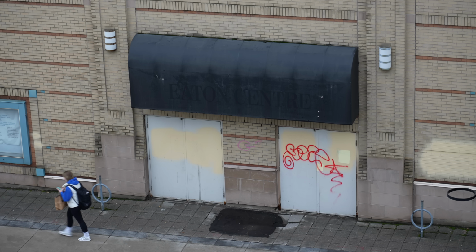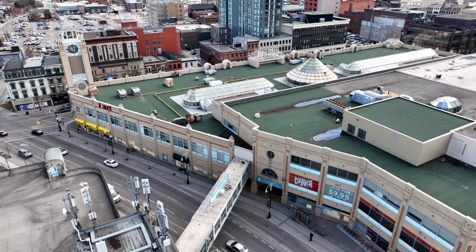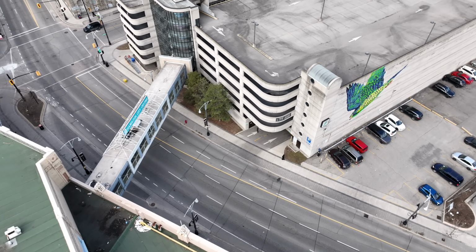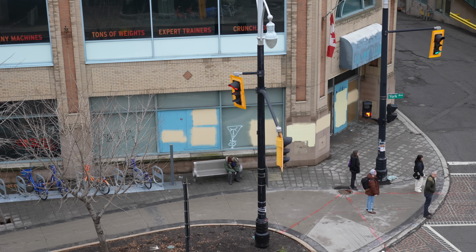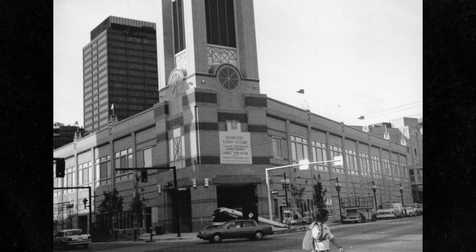It has aged horribly, and it's truly staggering to me that in the late 80s, developers thought this area could use even more indoor retail space. Without free parking, competition from other malls in the area, as well as the perception that the mall was unsafe, shoppers and retailers were just never drawn here like the developers had hoped.